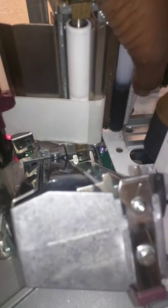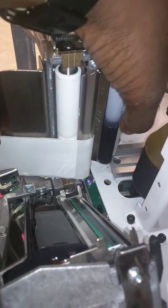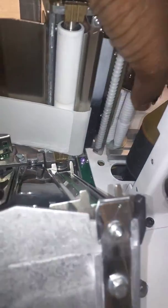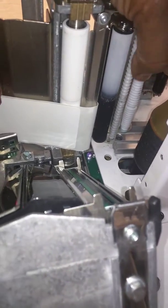This was clean just now. It was damp. That's why the little pieces of paper are still on there. All this has been clean. This has been clean. That has been clean. This part has been clean here.